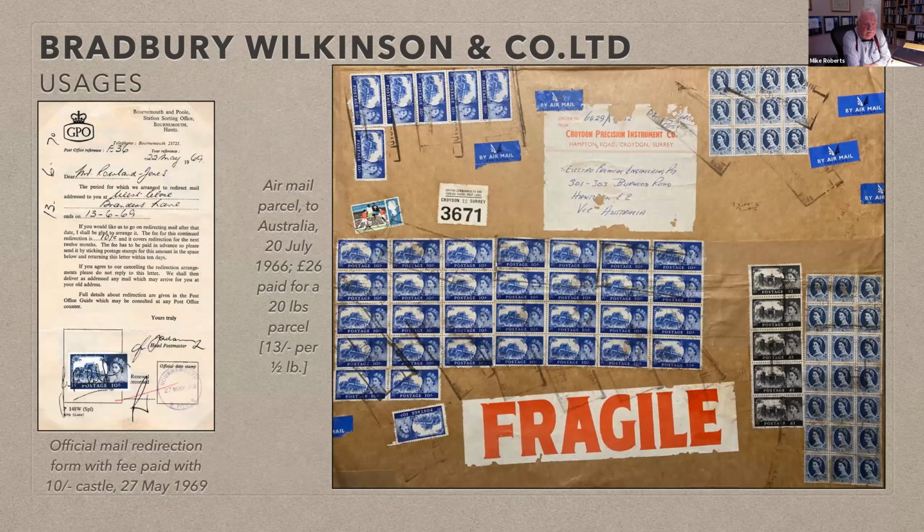Usages. There's a form of mailed redirection because the fee needed in May 1969 was 10 shillings. The offering on the right-hand side is one of the most spectacular usages I have. £26 paid for a large parcel of £20. Now, that went by airmail, and it was obviously some kind of precision instrument, judging from the label on it. Just a wonderful thing. But you're surprised what you can find on eBay these days.